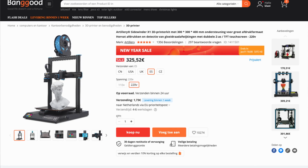This one is shipped from Czechia, but shipping time is around 4 to 7 days. Also on Banggood, this Sidewinder Artillery is 325 euros and 52 cents, and you pay €1.73 for the shipping, and it is shipped within 4 to 6 days.